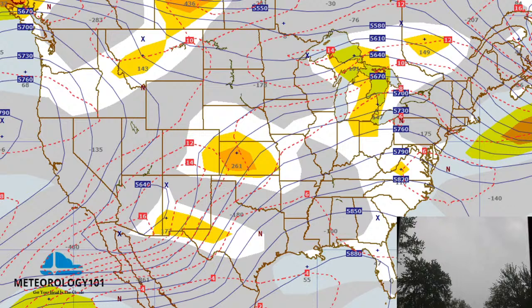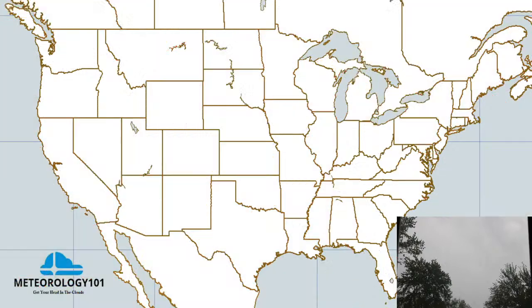All right, one more thing. Let's go to the 300, and we'll just run to build this separate. Let's do a wind shading to show us the outline of the jet stream.